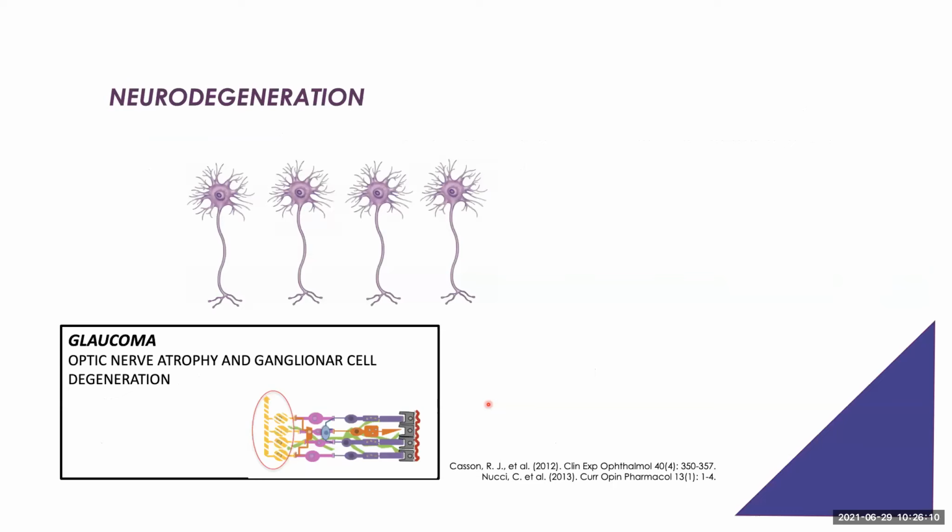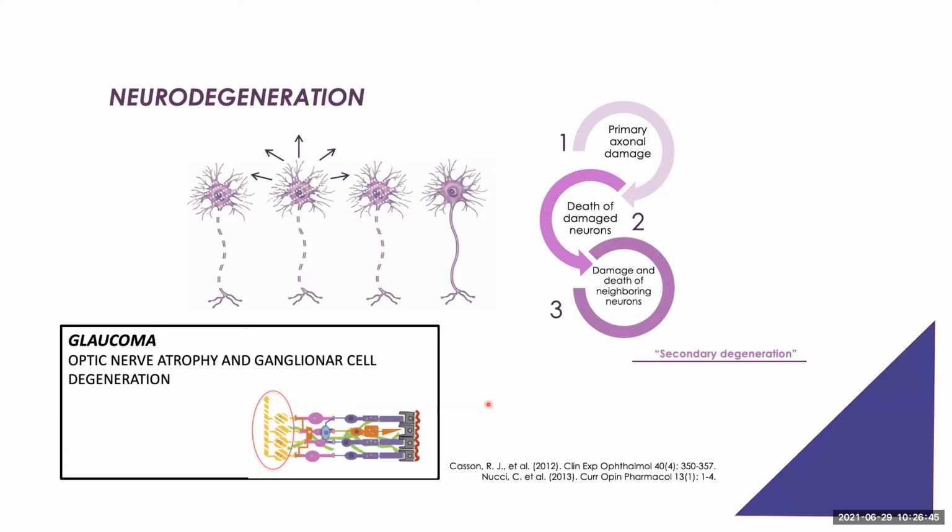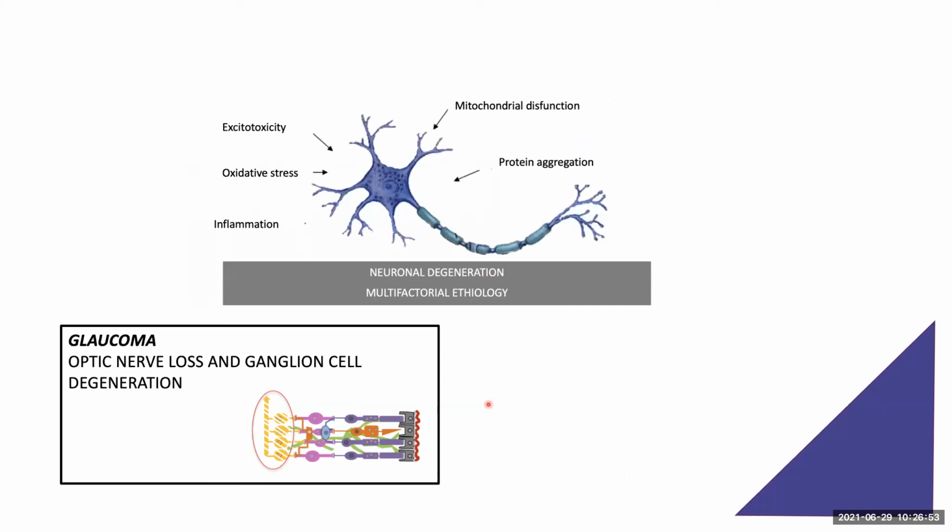In order to develop a formulation for neuroprotecting the retinal ganglion cells and other retinal structures, we had to take into account that neurodegeneration, as Zubair explained yesterday, is sequential. This means that there is a primary axonal damage, then death of the damaged neurons, and finally damage and death of neighboring neurons in the process known as secondary degeneration. Also, we have to take into account that the degeneration is multifactorial. It's a multifactorial etiology in which excitotoxicity, oxidative stress, inflammation, mitochondrial dysfunction, or protein aggregation take place, among others.